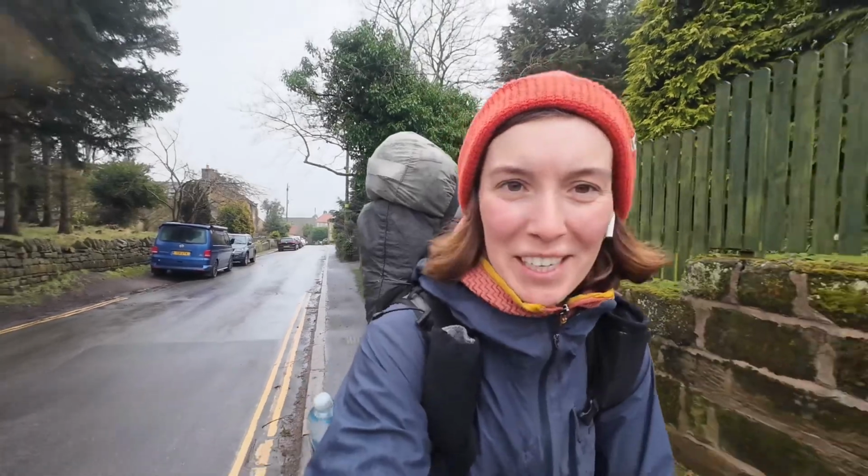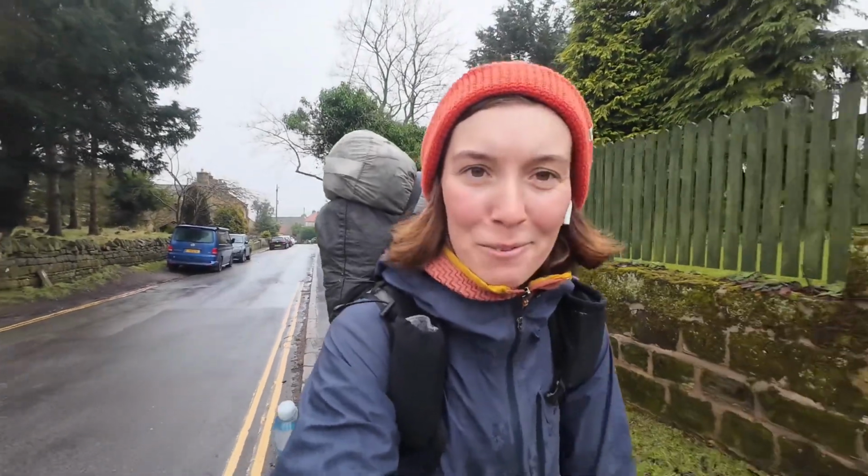This was a really nice stop for a little break. I had a lemonade and a tea, and we warmed up a little bit, and I dried my clothes a little bit. This is a really cute village. There's not much going on today because it's Tuesday and it's winter, but I can really see that in summer this would be a really cute place with a coffee shop and a couple of pubs.